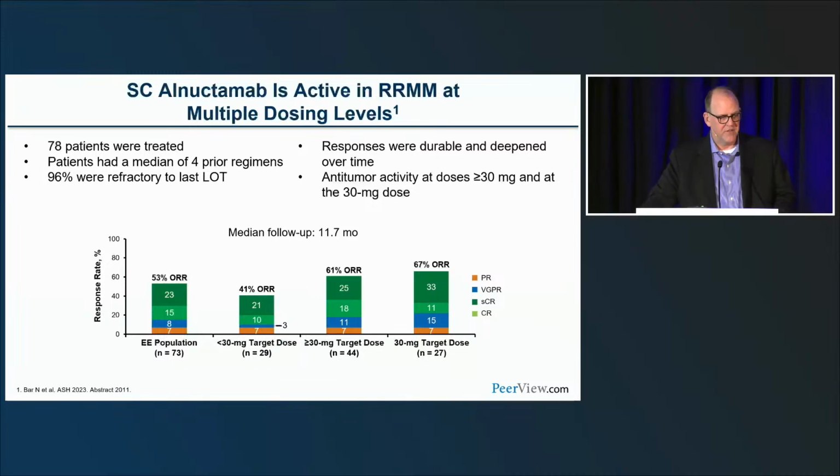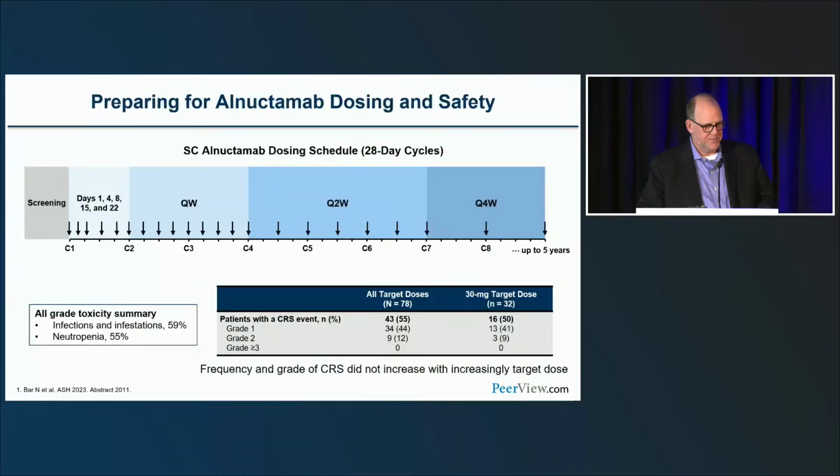Alnuctamab subcutaneously: a 78-patient experience here with target dose optimization at 30 milligrams or higher. Again, target dose has been moving up over time. Follow-up has been about a year, and activity has been seen at doses of 30 milligrams and higher. So similarly for alnuctamab, the screening is here, and then days 1, 4, 8, 11, and 15 on that schedule, weekly, every 2 weeks, and then every 4 weeks.